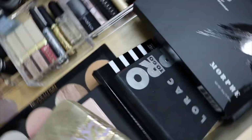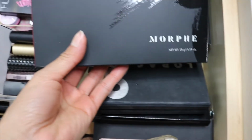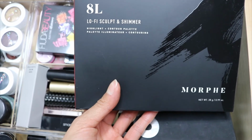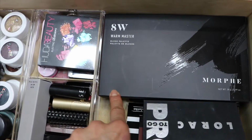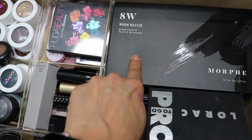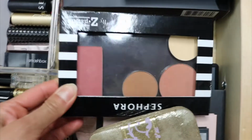Oops, I'm already knocking things down here. And then on this side, I do have a couple things that are actually new. I just got them. This is the Lo-Fi Sculpt and Shimmer contour palette by Morphe. I still have it in the box because I still haven't tried it yet, and I don't know if I'm gonna keep it. And I did get one of their new blush palettes. This is the AW, which is the warm blushes palette. So I have those two. What else do I have here? Oh, I have a lip palette by Anastasia Beverly Hills. So I just have basically any face palette and some random face products. Another blush palette in here.